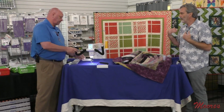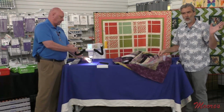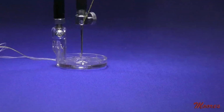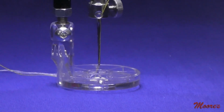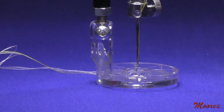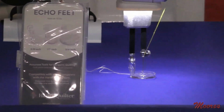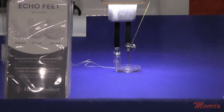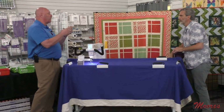So what we have here is he's going to show you some stippling, but we're going to go through accessories, and here's one of the first accessories we're going to talk about, and this is the Echo Foot kit. Well, this is one of the Echo feet out of the kit. Okay, so let's zoom in on the foot. There are 3 different sizes, and the Echo means that you're doing almost like rings in water. Correct. It's a good way to keep your distance. It's some way to keep a reference.